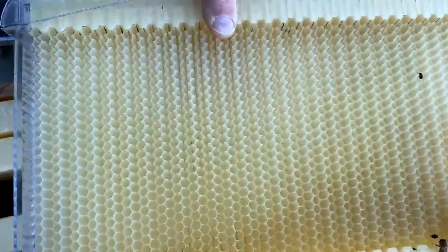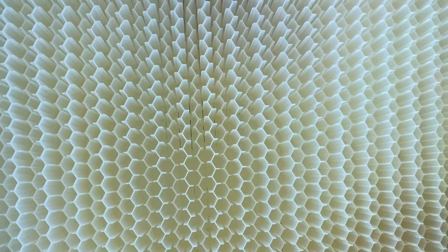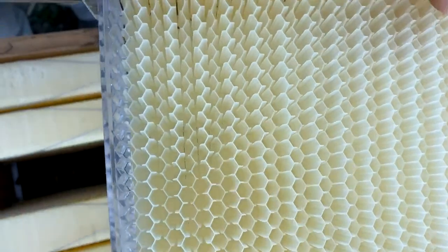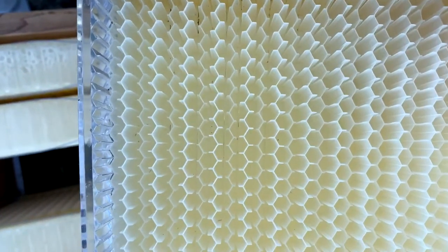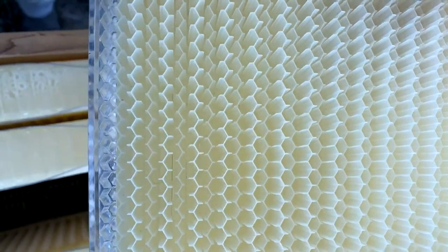Now, if you're new to beekeeping, make sure you're wearing your bee suit if you're doing anything like this. Okay. Now, on this edge here only, I'm going to open the cells. So you can see there, they're clearly in the zigzag shape. And next to it, they are lined up in the center there.